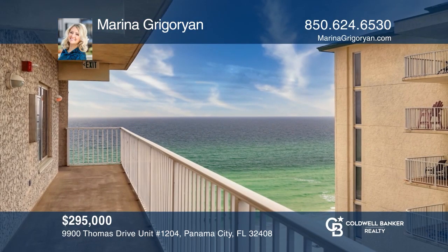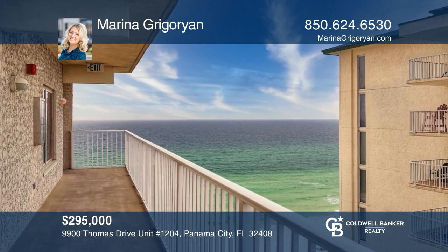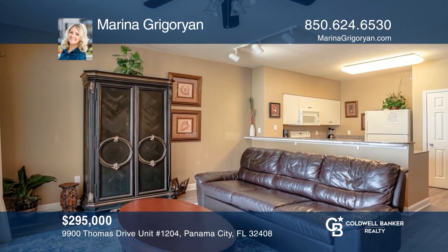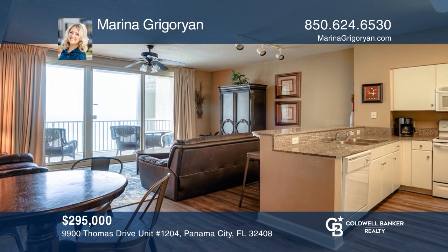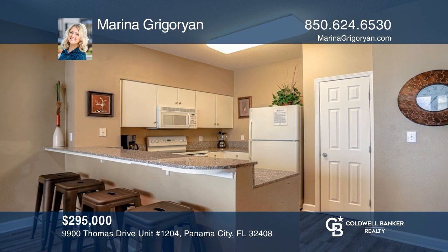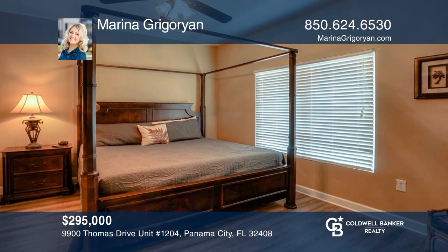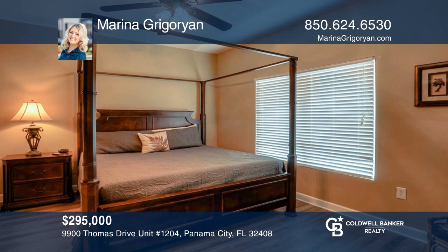This gorgeous 2-bedroom, 3-bathroom plus a balcony and bunk room condo boasts stunning, elevated views of the beach. This gem is ideally located in the shores of Panama with an open layout maximizing views. The kitchen boasts granite countertops and a breakfast bar. Unparalleled amenities include 500 feet of golf frontage, a golf side pool and hot tub, an indoor pool and hot tub, and more. Marina Gregorian would love to tell you all the details.